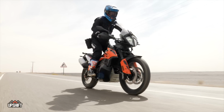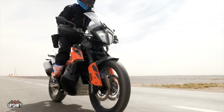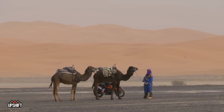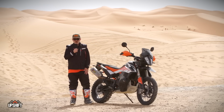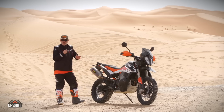They do a just regular adventure version, shorter travel. If you were to ride around the world, you might take that bike. It's got a little bit lower standover height. Standover height on this is lower than the 1090, so a guy like me, little short legs, I didn't have any problem standing on this bike, coming to a stop.